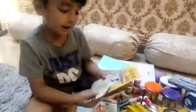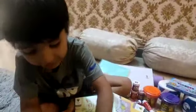Now I'm going to show you my new books. This is one carnival book, and this is a magician book, and this is a flyer book, and this is a pet story book, and this is a dog. This is a dog, and look at this.